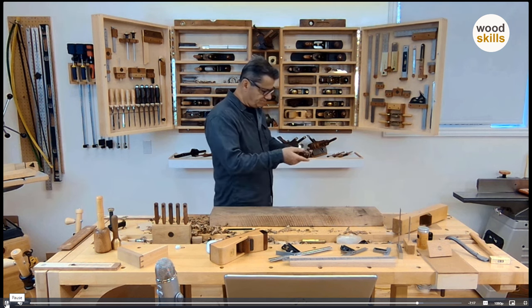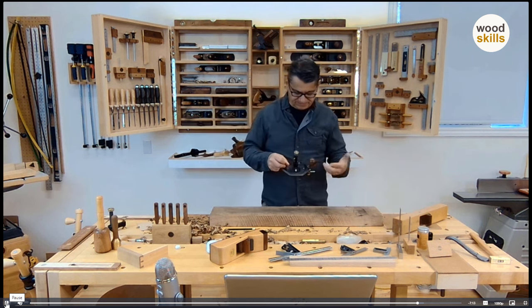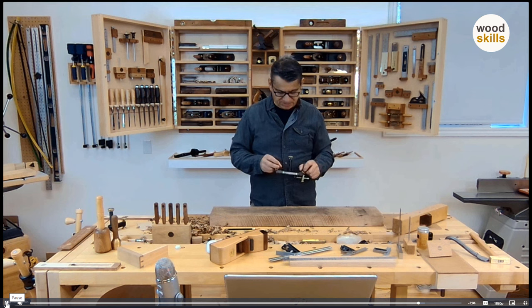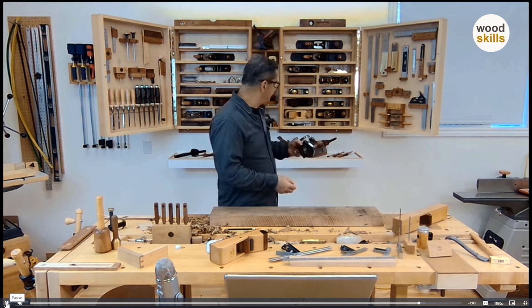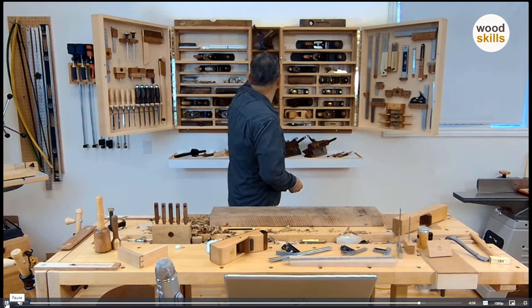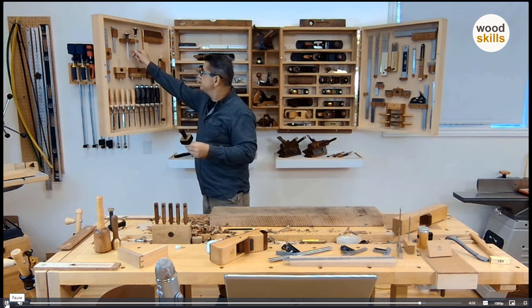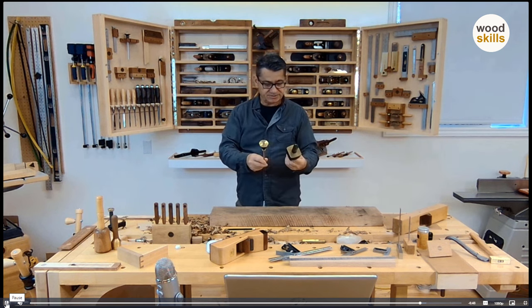Tomorrow we'll talk about some specialty planes. This is a router plane with a fence on it. I use this to hog out material. To give you an idea, if I'm doing some inserts for hinges, letting a hinge into the edge of a board, I would use this to hog out the material with the smaller blade. These are some early marking gauges, so you can see the progression in the design over the years. This is what they used to look like, and this is what it looks like today.